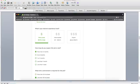Okay, what's your desired experience level? Do you want somebody who's entry level, intermediate, or an expert? Again, that all depends. I think just for starting, if you're looking for cheap work, feel free to work with entry people so it doesn't cost you much money. But a lot of times you get what you pay for. So I usually go in and hire experts. Now, the trick to hiring experts, and maybe we'll dive more into this at the end, is to work out a project rate with them.